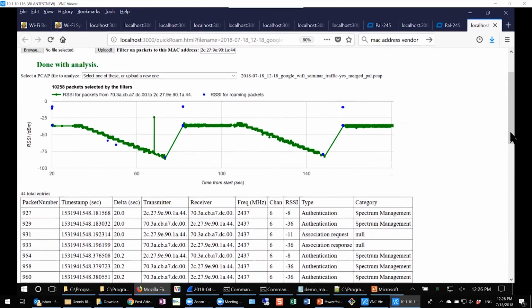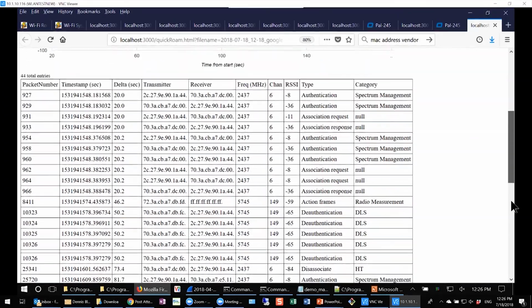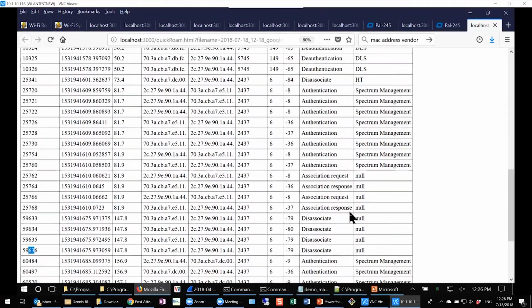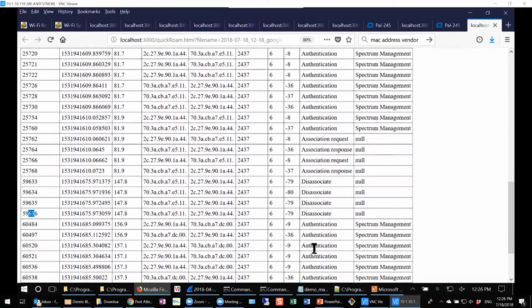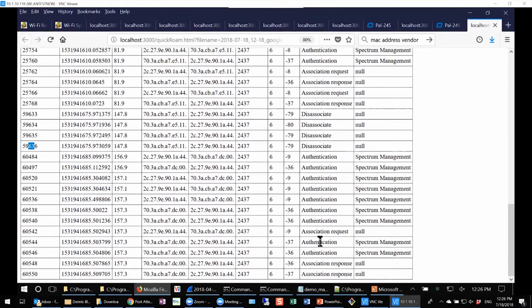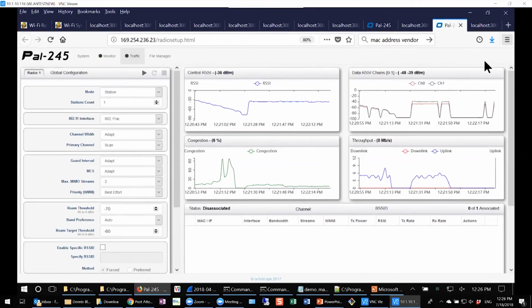Of course, there's no K or V involved, but we certainly didn't see any de-auths. The disassociation that occurred down here is at a low level, but then the device does not attempt to authenticate or associate on 5. So the PAL is set, just to show you, go back. The band preference is auto, right?